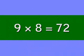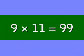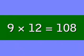Nine times eight is 72. Nine times nine is 81. Nine times 10 is 90. Nine times 11 is 99. Nine times 12 is 108. Try and say it before me.